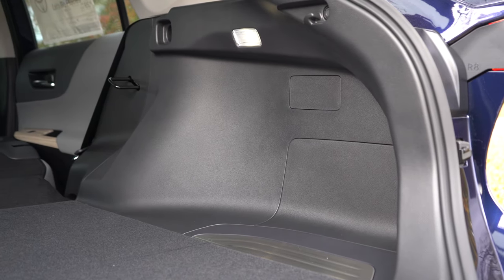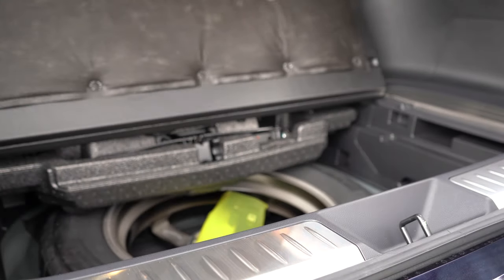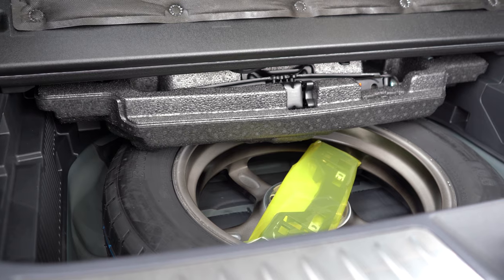And I did also want to mention, underneath of that cargo floor, there is a spare tire back there with actually a decent amount of space to put perhaps a tire inflator kit or a snow scraper or something like that. So decent amount of storage within that cargo floor as well.